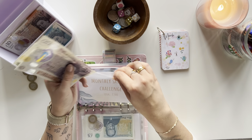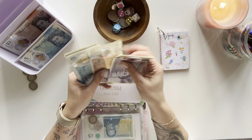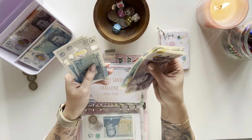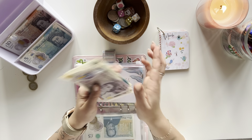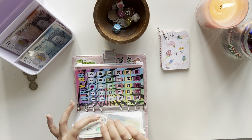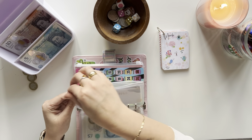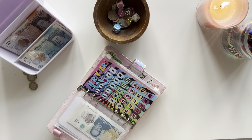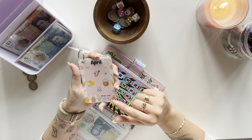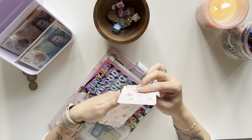So anyway, tranche it, right? 20, 30, 40, 50, 5, 65, 75, 85, 95, 100 and 5, 10 and 15. So 115 in there, which is great. It says April's 40, so we can kind of calm down a bit in April.